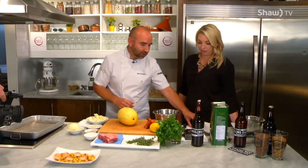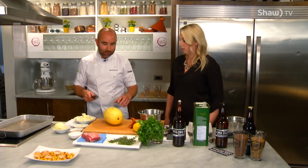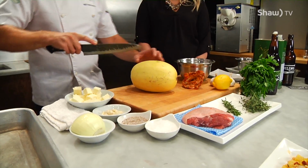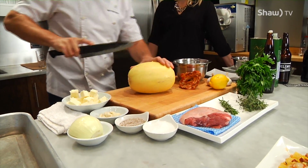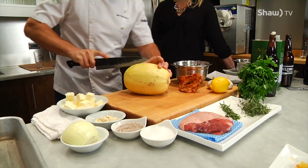Should we get started? Yes, let's do this. Perfect. Well, a beautiful spaghetti squash. Now, the one thing with a spaghetti squash, and sometimes most squash, is that it can be a little bit hard because it's round, it's got a tough exterior. So what I suggest is, of course, getting this nice and firm with your hand, and then just cutting yourself a little bit like this, almost like a guideline.